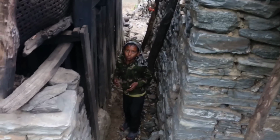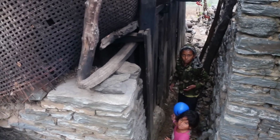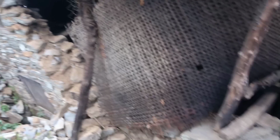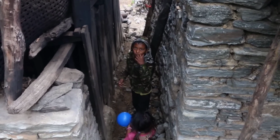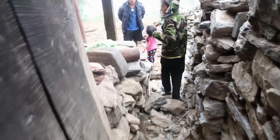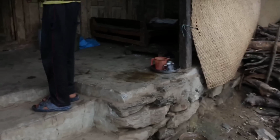Hello. A stone fell on them and they died in this house. One of his relatives. Everybody wants to show me the damage, but what they need is some help.